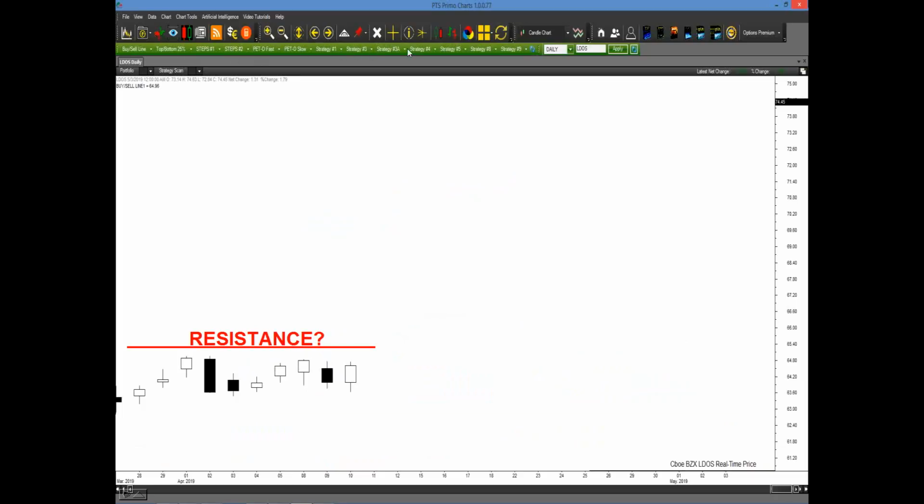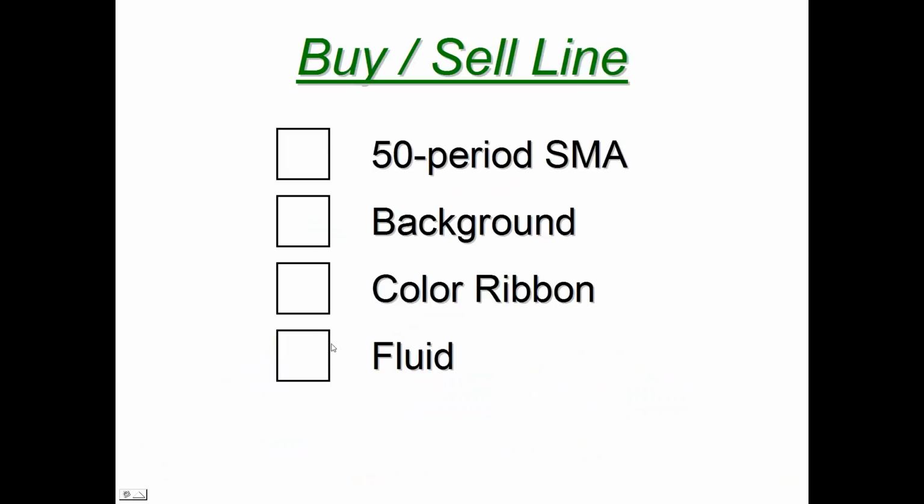Here's with all our strategies and methods. Click on the one on the far left, which is the buy-sell line. That's simply the 50-period moving average. But we call it the buy-sell line because it's going to tell you whether you should be buying or selling. Now, we have different features on our platforms, ways in which to apply it, 4 total different features. Let's just look at the most common, which is the 50-period moving average line.